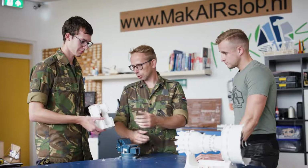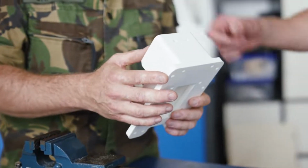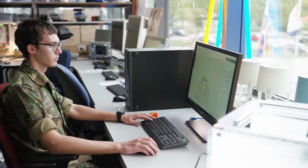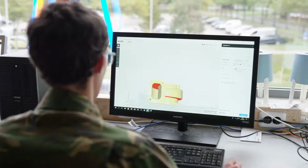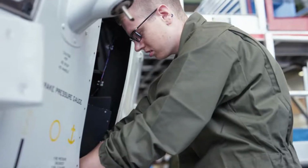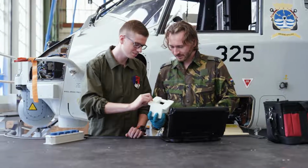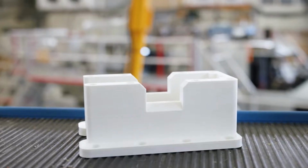We have created the Maker Shop where everybody within the Air Force can use new technologies like 3D printing to make his or her idea come to life. The majority of people are people who aren't in a technical function. It's very accessible. They only need 3 hours to really get to know the software and the hardware. And the step that automatically happens after that is that they start looking at their own environment where they work and start searching for solutions for issues they have in their workplace.